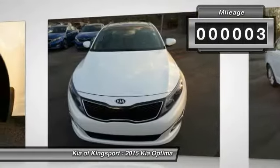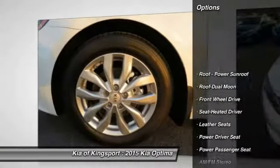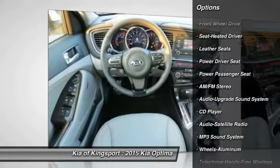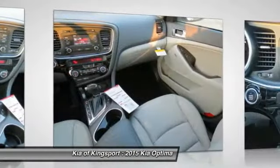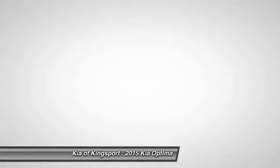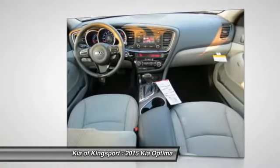Here are some of this vehicle's great options: anti-lock braking system, traction control, power passenger seat, air conditioning, front HomeLink garage door opener, Bluetooth wireless data link for hands-free phone, power steering, aluminum wheels, cruise control, floor mats.